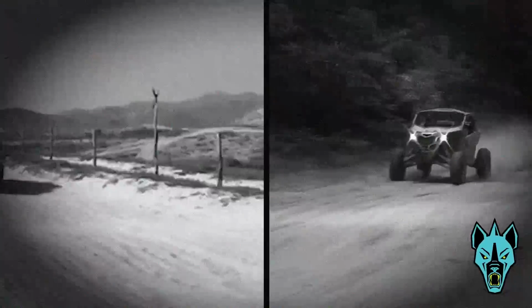Another Chupacabra sighting. I've never run across anything like this. Do you believe in the Chupacabra?